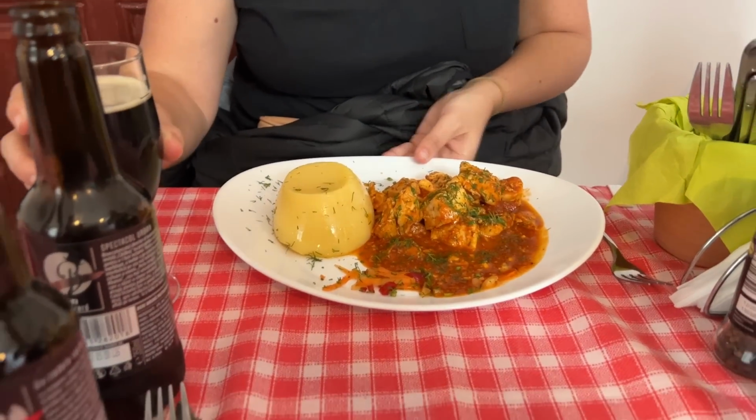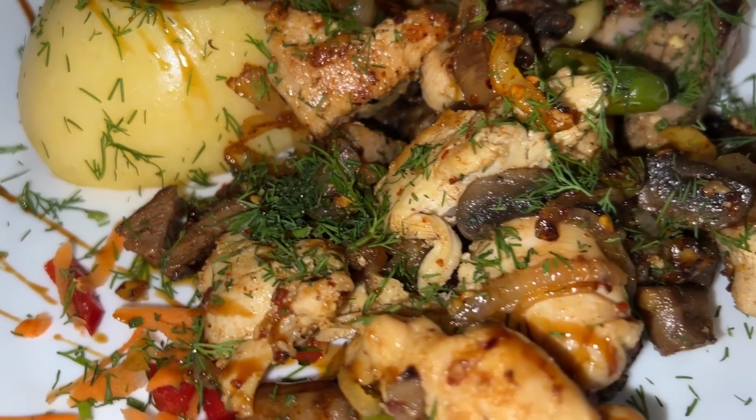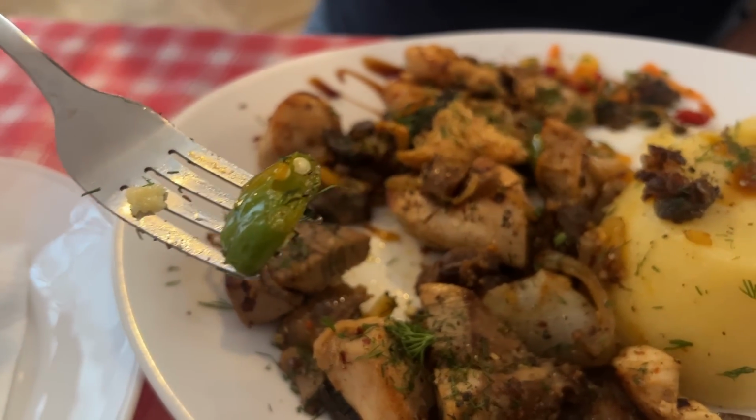I wonder if the owner was on the team or something. Oh, that looks amazing. Yeah, great. Thank you. Perfect, thank you. These mixed meats are really good. They're seasoned with dill. They're very salty. There's a lot of pepper on there. Those chili peppers come through. It's kind of like Romanian fajitas served with a side of polenta.